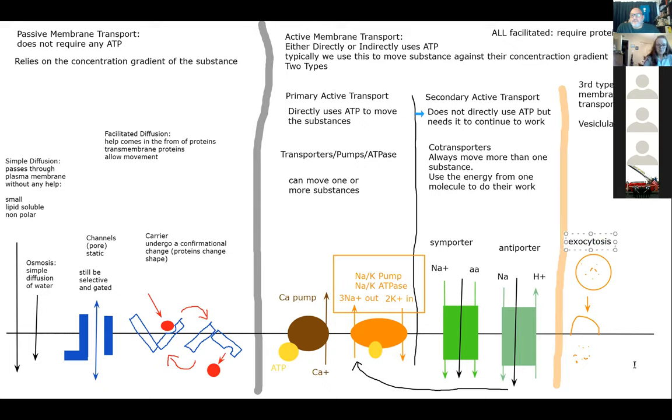By the same token, if there is some substance, a virus, or some other molecules, that attach to the plasma membrane, and what ends up happening is the plasma membrane folds around it and brings it in and forms a vesicle around it containing that substance on the inside. What would we call that process? Endocytosis.